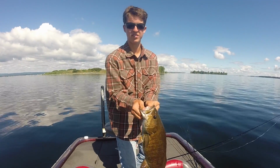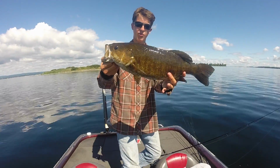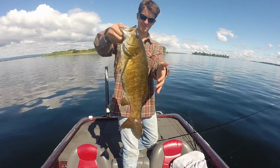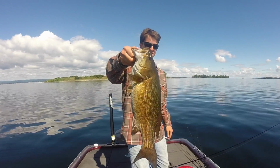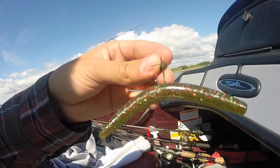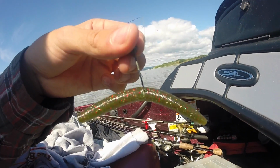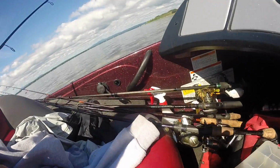This one came on a wacky rig Senko. Since Tom's hit him on the fall with the swim bait, I figured they would hit the wacky rig Senko falling too. Nice long fish. Good belly on him. Five of these is what we're looking for sure. I figured I'd throw a little wacky rig Senko and just flutter it, and it didn't take long for that one to go. So it's been that bait.